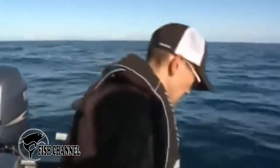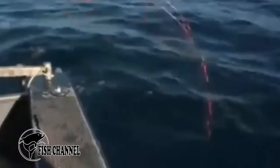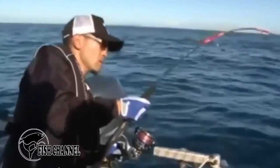Check out the forces being exerted here. The best jig rods put the power and advantage firmly on the angler's side.